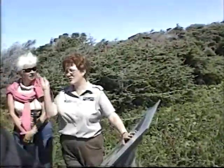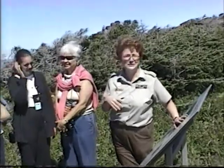Okay. And I see you're all batting. That's because of the flies. This little meadow here is enclosed in trees.